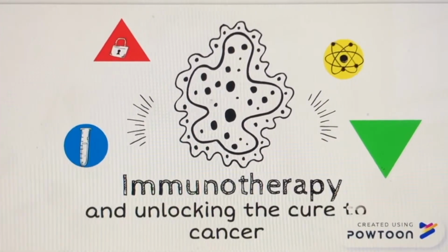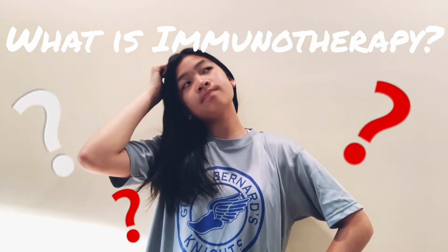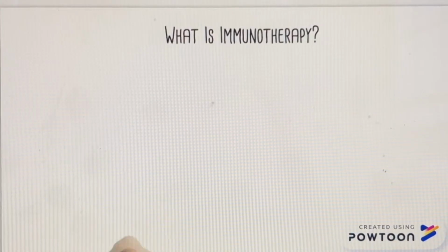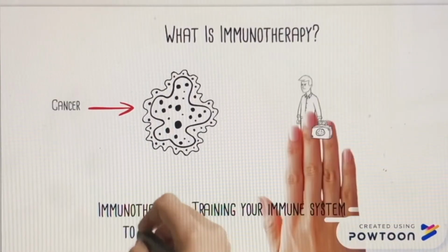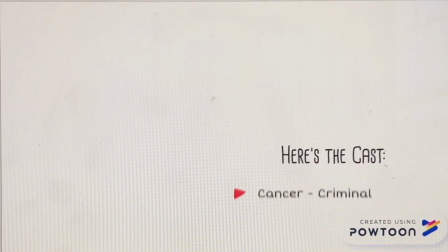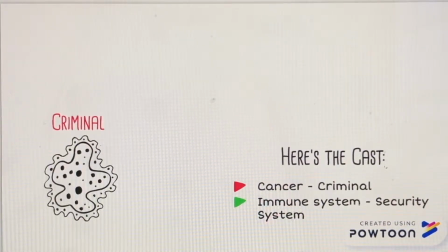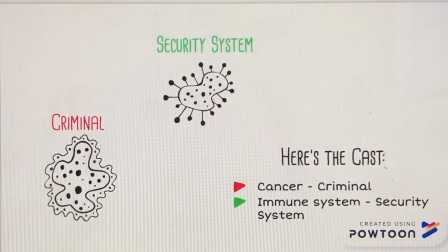Immunotherapy and unlocking the cure to cancer. So, what is immunotherapy? Immunotherapy is essentially training your immune system to fight cancer better and smarter. Think of it this way. Cancer is a criminal and your immune system is a security system. This security system helps protect your body against the adverse effects of cancer.